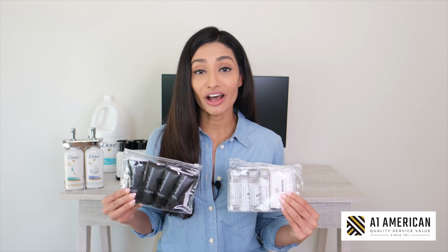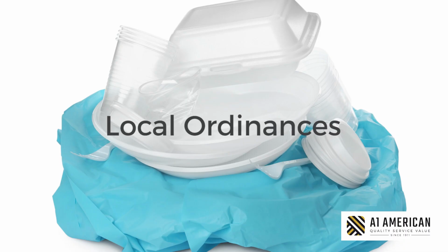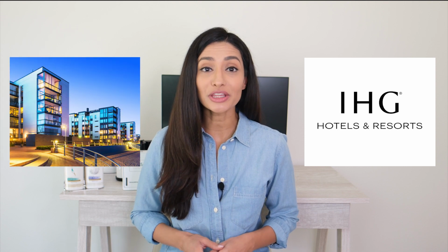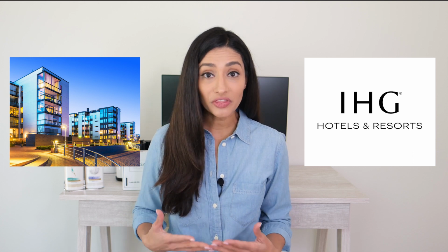This is in addition to other local ordinances to preserve the environment by banning plastic bags, plastic straws, and plastic plates and utensils. Because of this, IHG, one of the leading hotel groups, has pledged to be the first to make the switch entirely to sustainable bulk amenities by the end of 2022 so that they can maintain leadership and hospitality trends. Your property should too.